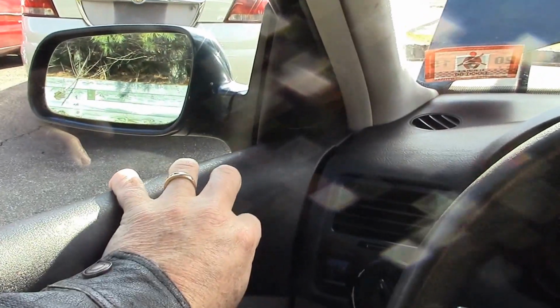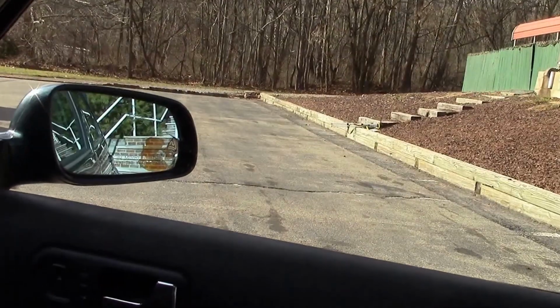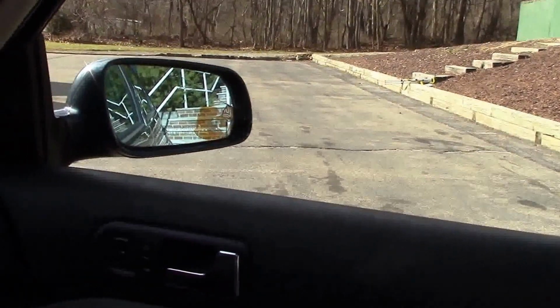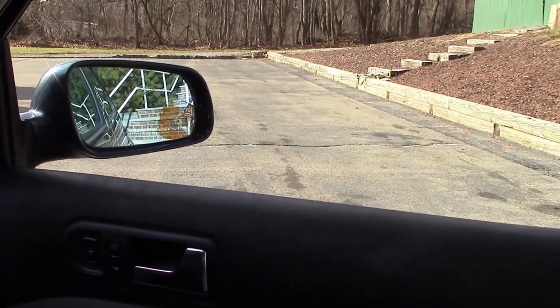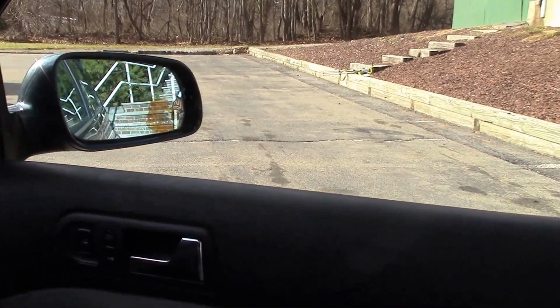Mirrors. Here's your left mirror, no problem. Switch over to your right mirror. No problem, they're heated, but as you can see, that one's got a little crack in it. But the heat still works on that mirror, amazingly enough. And the mirror works fine, so it's not something you really got to worry about. All right, let's take a walk around the outside.